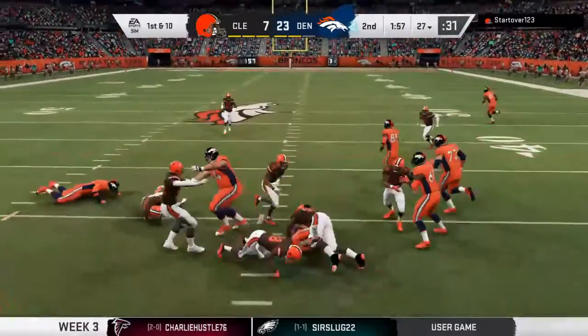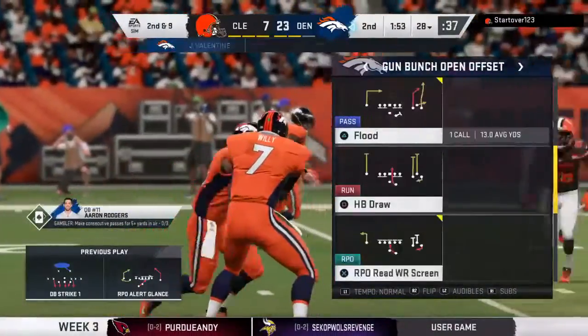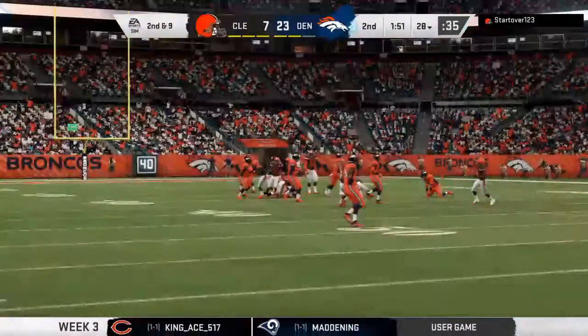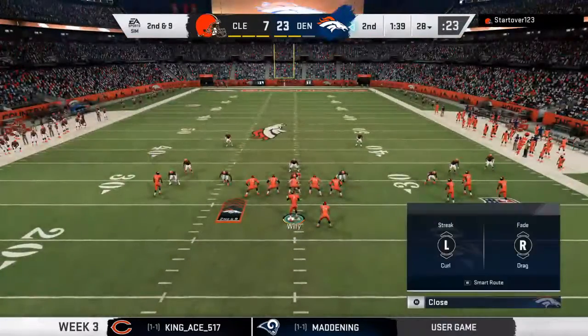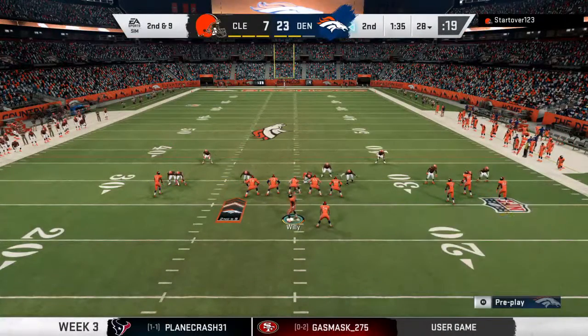They'll run on 1st down. Valentine. It was Mike Hilton up to make the tackle. They tried a quick hitter inside, but that one was swallowed up because what they're hoping, this big defensive lineman will take the bait and move laterally and open up a crease that they can run through. Didn't happen on that play.